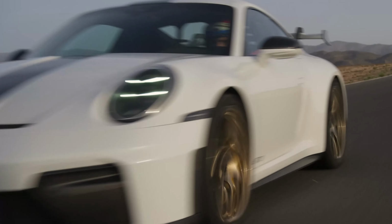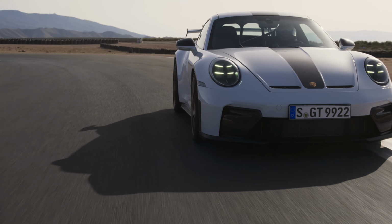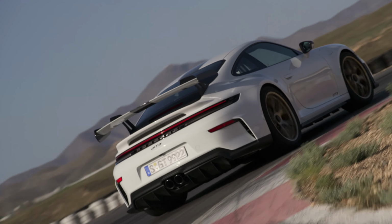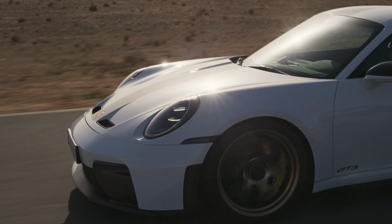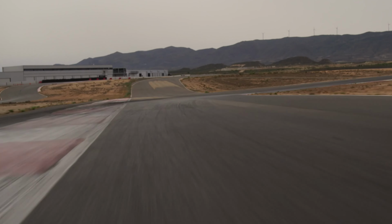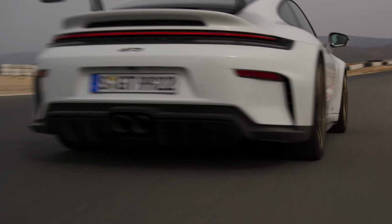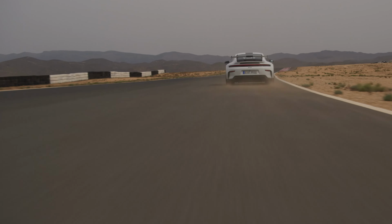In the tail of the 911 GT3 is a naturally aspirated 4.0-liter flat-six that makes 502 horsepower. The engine is essentially identical to the one that powered the last 911 Speedster we tested, which spun to 9,000 RPM and wailed hypnotically. The GT3 offers both a 7-speed dual-clutch automatic and a 6-speed manual, and both feature a shorter final drive ratio for sharper responses.